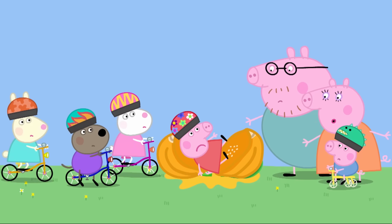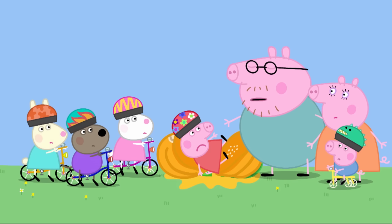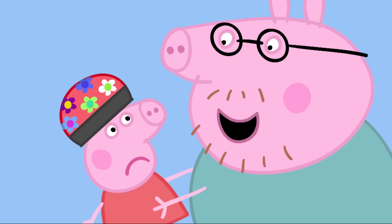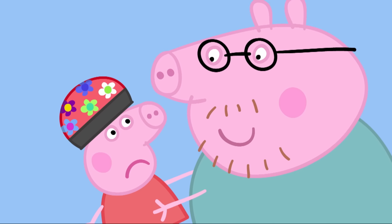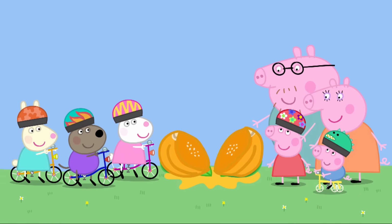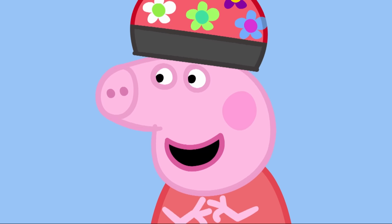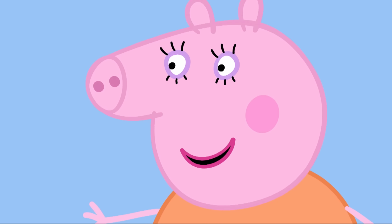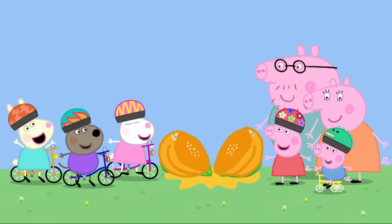Oh, dear. Peppa has squashed Daddy Pig's pumpkin. Sorry I squashed your pumpkin, Daddy. Never mind the pumpkin. The important thing is that you are okay. In future, you really must look where you are going. I promise I will, Daddy. Good. Anyway, now the pumpkin is broken, I can make it into pumpkin pie. I love pumpkin pie! And because Daddy Pig's pumpkin is so big, there will be enough pumpkin pie for everyone. Hooray!